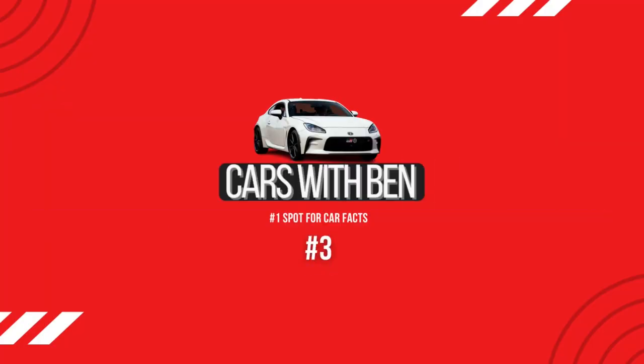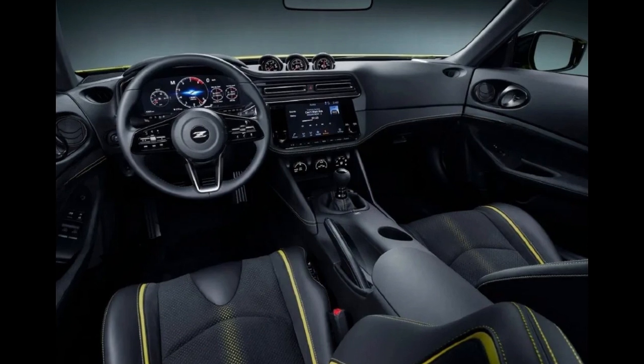Moving on to interior, because this is going to play a very important role, because it all comes with a lot of goodies for both cars.